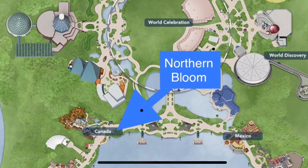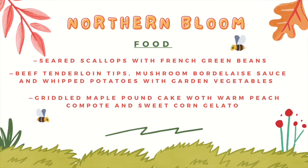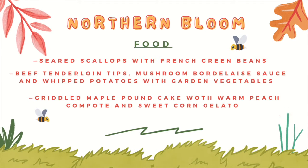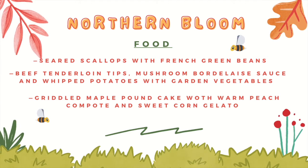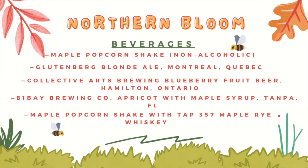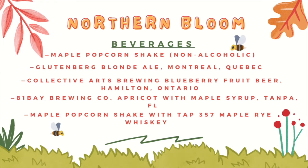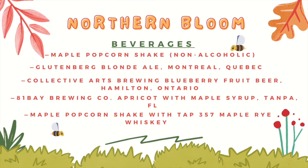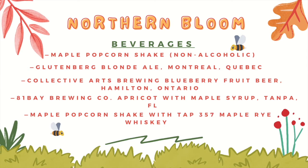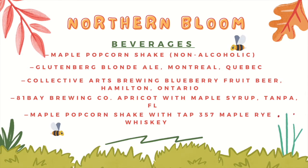Now we did try the seared scallops last year, so I won't be getting that, but I'm going to try this beef tenderloin tips. It just looks good. It's the pictures that sell it for me. Marketing sells, guys. I also tried that maple popcorn shake, the little smoothie. It wasn't bad. Wasn't all that fancy, but at least I tried it.